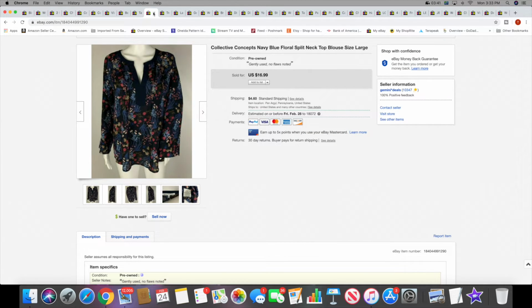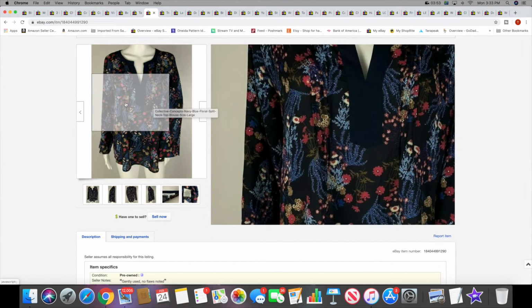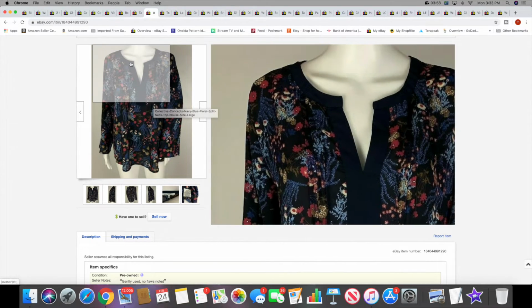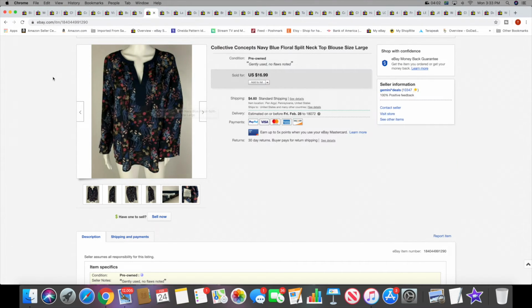This is a Collective Concepts top. A lot of times this brand was sold through Stitch Fix. I'm not sure if this was a Stitch Fix piece though, so I just listed it as Collective Concepts. Anytime I get this brand though, it usually sells fairly fast. That doesn't sound right, but it sells quick, okay? So this sold for $16.99 plus shipping, and I think it sold like within a month or so.